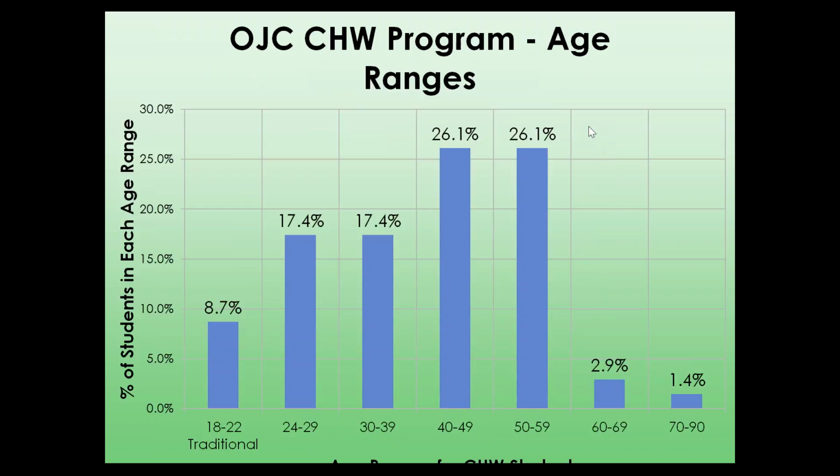This shows the age ranges of our students, and although at Otero Junior College the majority of our students are traditional students, that is not the case for our program. We actually at this point are having more non-traditional students, anywhere from 24 all the way up to, you'll see, a few that are even over 70, but the majority of our students at this point, 50%, have been between 40 and 60. That's very interesting.